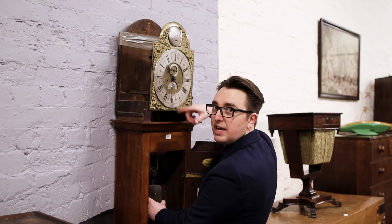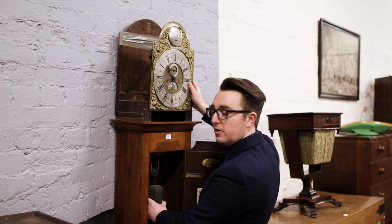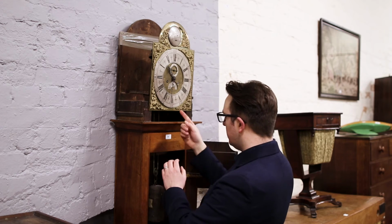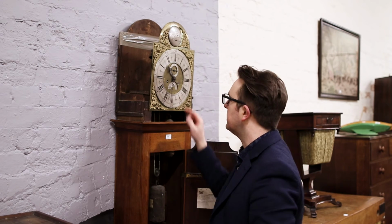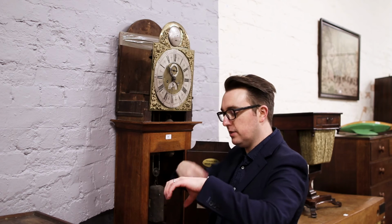Now this catgut or string can be very old, so you need to make sure that's not going to drop down, but it looks like it's pretty strong. That's going to hold that in place. The other one's way up inside there. Now the reason it's got 2 weights, there's a drum behind each one that the string or catgut is wound around.